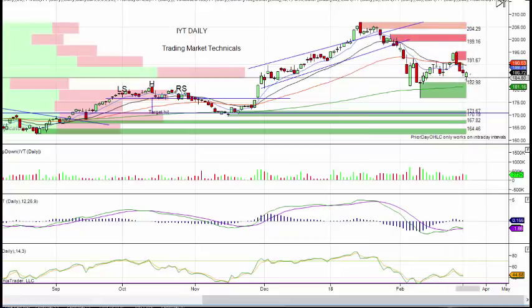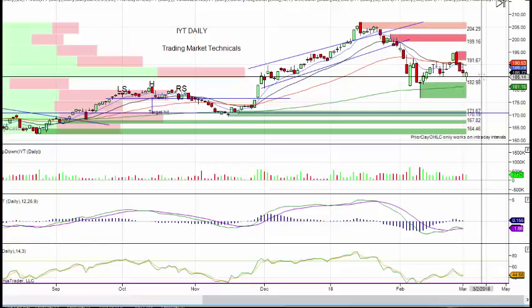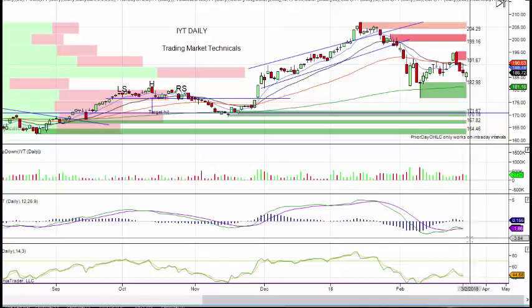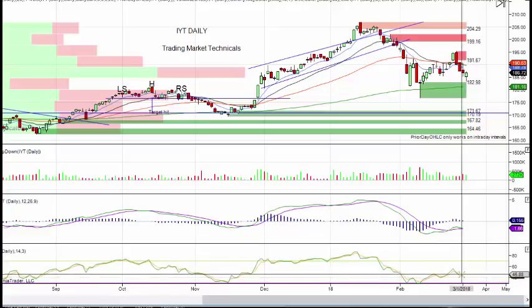You can see our MACD did cross over, looking to cross back to the downside. RSI is on a sell signal, trying to get a buy signal in here. So let's see if we can get some movement and get some continuation going into today and into tomorrow.